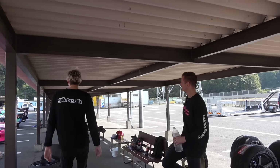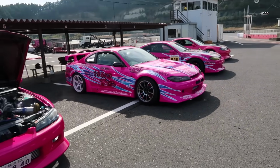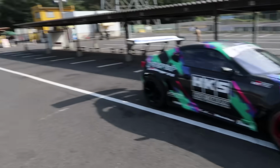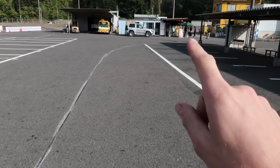Yeah, for real. It's so surreal being here. Like, I definitely feel spoiled to get to come here and just have my pick of any of these insane Yashio Factory S15s to drive. So, might actually be able to do some laps in this car later, which would be pretty cool. But right now, we're going over to a little track food thing.